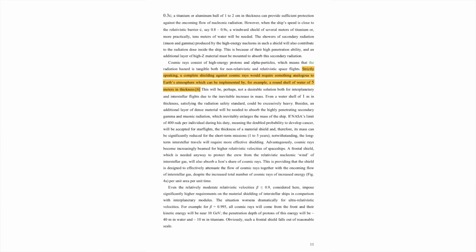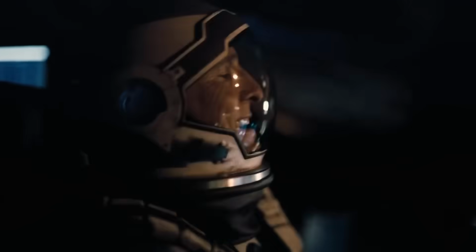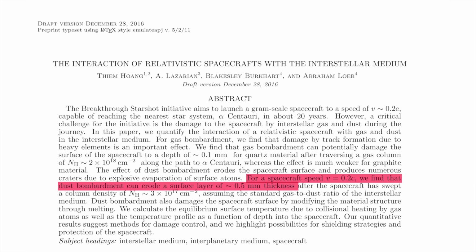Cosmic rays, on the other hand, would require more mass. A water shell of, say, several meters would provide similar protection to that experienced here on the Earth. Bombardment with interstellar gas at 20% the speed of light would penetrate the hull to approximately 0.1 millimeters for a dense forward shield. That's according to recent calculations by Thiem Huang et al. Dust bombardment is more problematic though, leading to explosive evaporation and cratering on the hull's surface and eroding the surface down to about 0.5 millimeter.